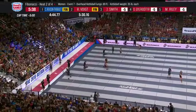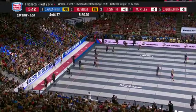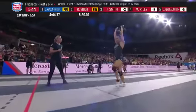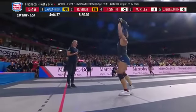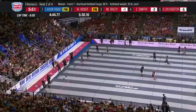Gilvadotter in lane 1, she'll set him down. That gives the edge for third to this race between Smith and Riley. Smith in the blue shorts, Riley in the purple shorts. Smith unable to control him, and that'll give Riley the third position.